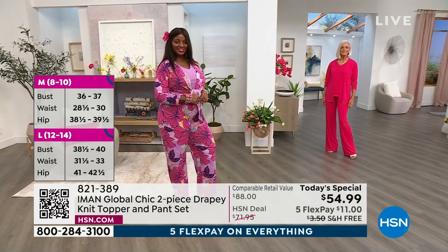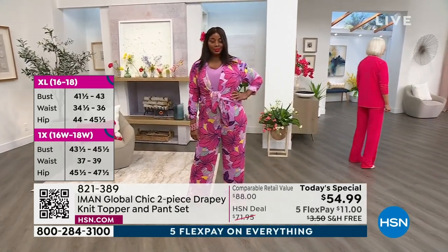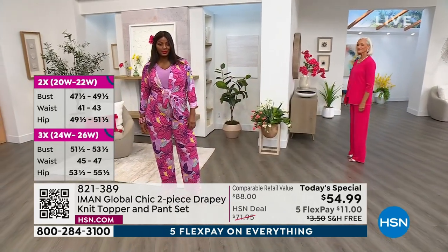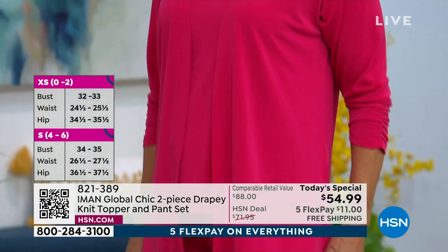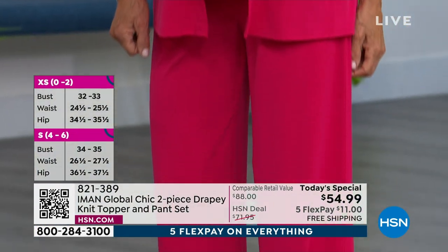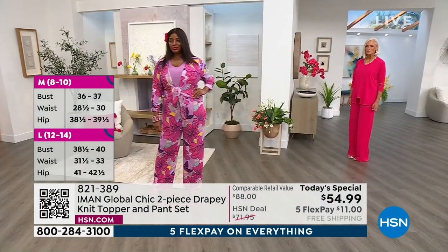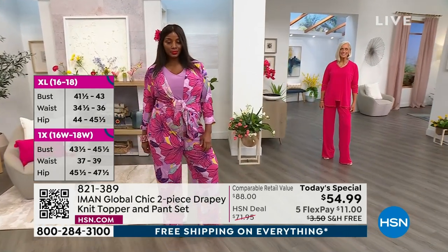We try to do this because it's a stretchy fabric, so that it's accommodating, but definitely go size up if you feel like, especially if you are top heavy. I would say go a size up because the bottom will always fit. The bottom will always fit because it's 5% spandex. Exactly. It's so stretchy, and it's not that clingy, so you don't have to worry about it. It's loose. It's forgiving. It's flowy.